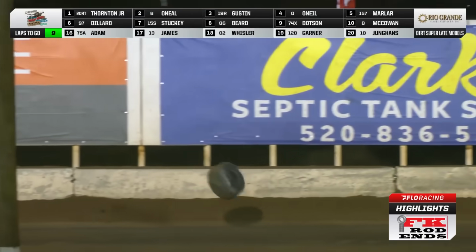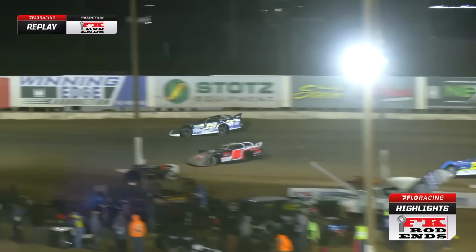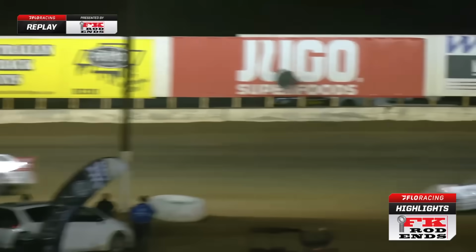He lost a tire. Oh, no. He lost a tire. FK Rodden's instant replay. Man, it was a throwdown for the lead. And man, you saw that spark. Yeah. Oh, did somebody hit it?